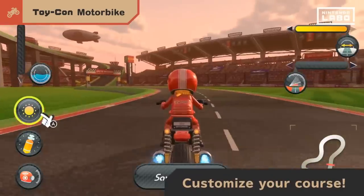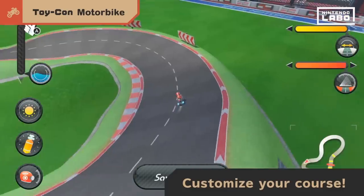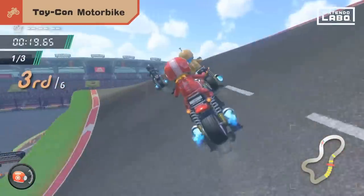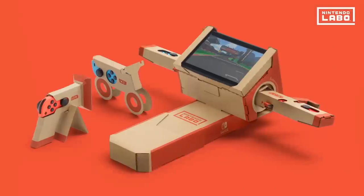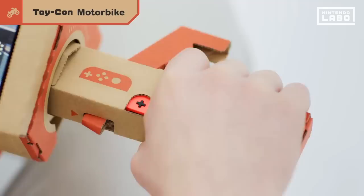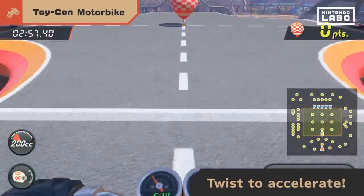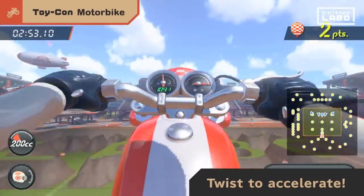Yeah, I have to agree. This actually looks like the most interesting part of the variety pack to me, by far. The others look pretty cool, but I love racing games in general, and depending on how it feels physically, like the Labo feedback and how it feels to actually turn the handle and stuff like that, I could see this being a lot of fun. I love that you can power slide. It seems like there's a certain level of technical mastery to it, where it's not just basic gameplay.